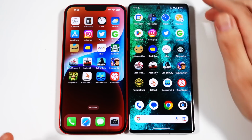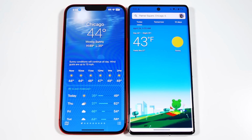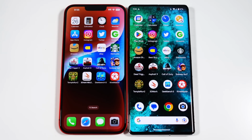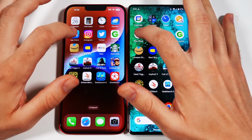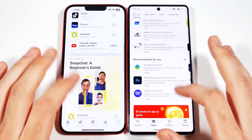So the Pixel stock animations don't seem to be as fast. There we go, about the same. Maybe the iPhone there. Let's head up out of there. But that gesture going back, equally smooth. Let's go into Play Store, App Store. And that one was first to the iPhone.